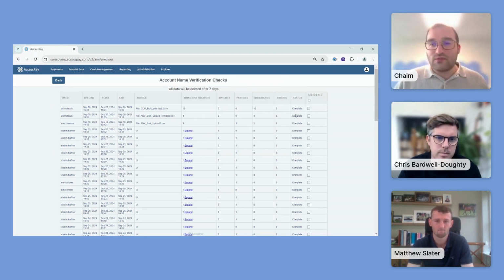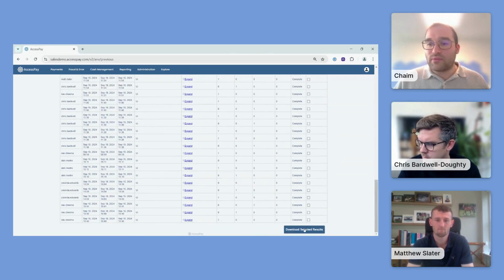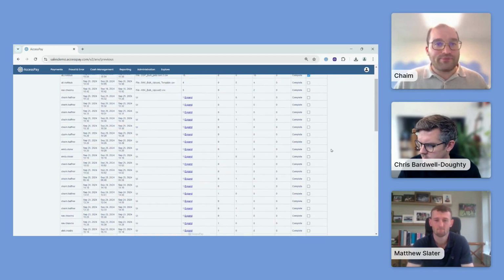If you did want to download the results or view the results for a bulk check, all you need to do is click select, come down to the bottom, download the selected results, and you'll be able to open those checks up in a CSV format.